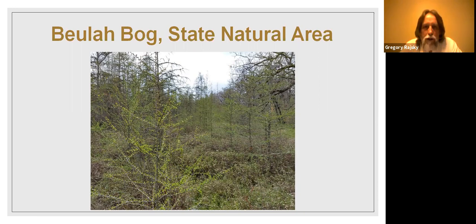So here at Beulah Bog, the view you're looking at is of tamarack trees, Larix laricina. And the tamarack is one of the conspicuous tree denizens of our sphagnum bogs. They'll actually grow up right through the floating mat that often occurs in the central area of a bog beyond the shrub zone. It is a conifer, but it is deciduous. So it's like a pine that sheds its needles every fall.